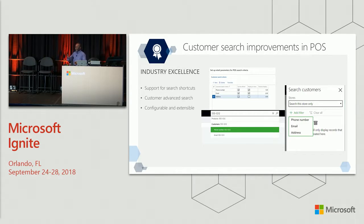So now it can be refined. So I can get my customer list, just like how you're refining a product to say, show me all products in this department under this price point. You can now say, show me all customers who are in this zip code or this phone number or anything like that, all built into the same experience from a store client perspective.